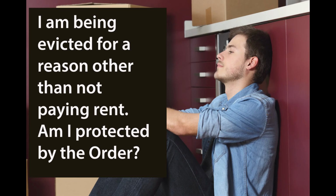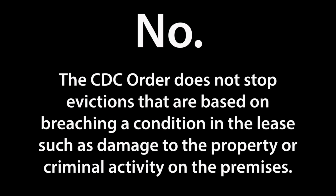I am being evicted for a reason other than failure to pay rent. Am I protected by the order? No. The CDC order does not stop evictions that are based on breaching a condition in the lease, such as damage to the property or criminal activity on the premises. If you are being evicted for reasons other than failure to pay rent, you should speak to a lawyer immediately.